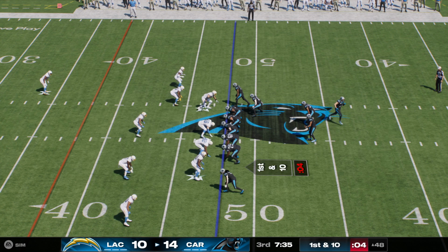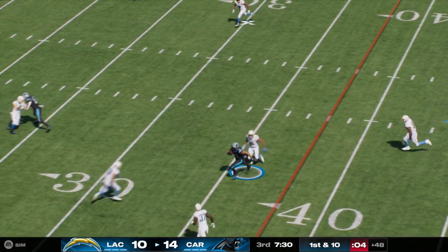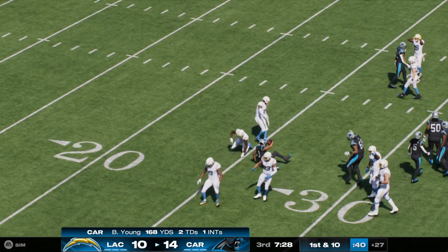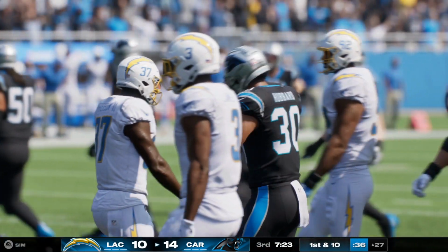In motion left, that's Thielen. Now Young. He gets this one to Hubbard, complete. And he'll go down, but not before getting this inside the 30. That good for 21 yards on the catch and run.